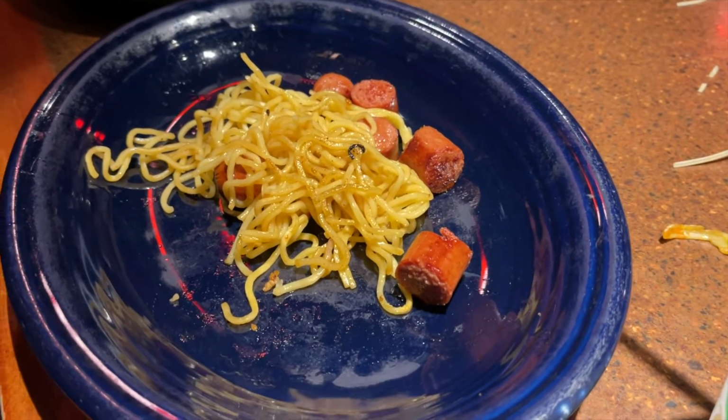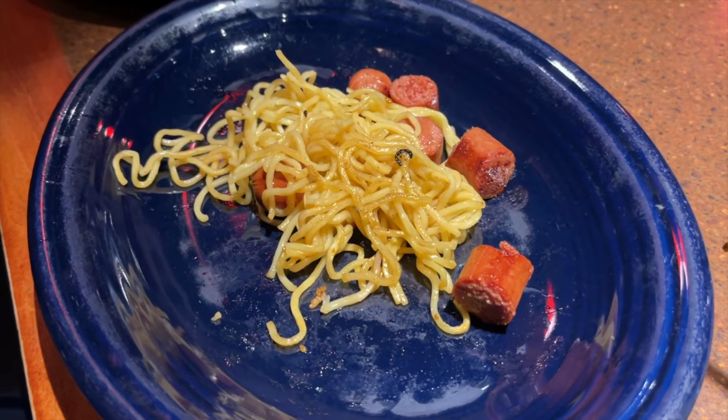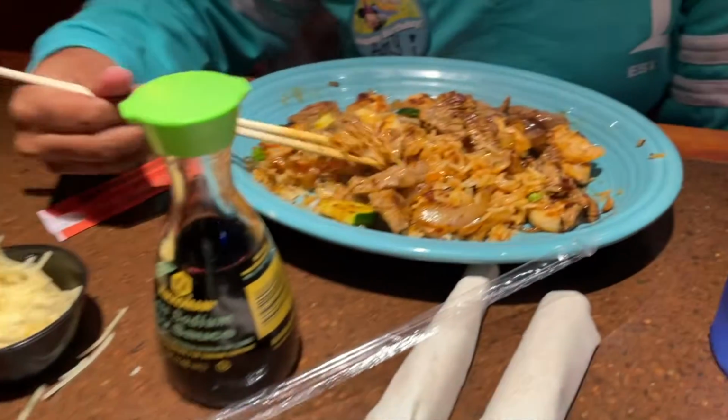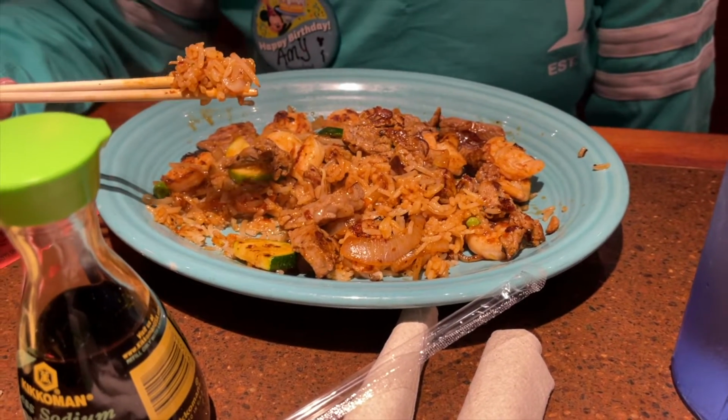Benji's second plate was just a tiny bit of stir-fry noodles and hot dog because he's being really picky here tonight. Amy got a really great looking one. Like, that looks really, really good. But you learned something at the grill, didn't you?